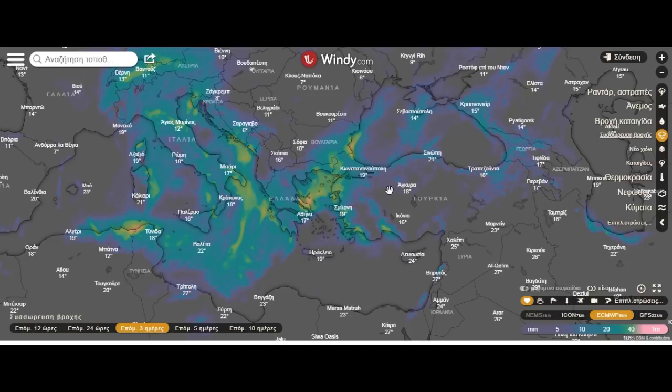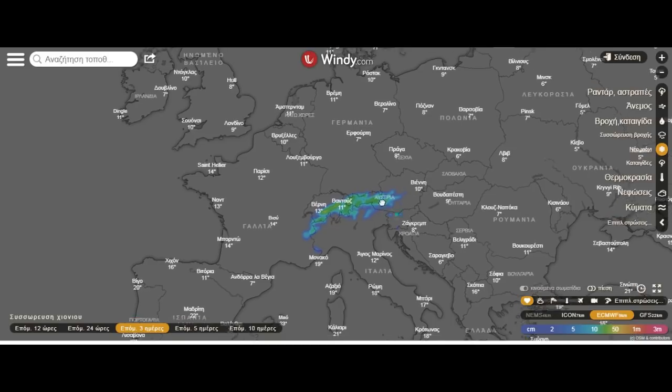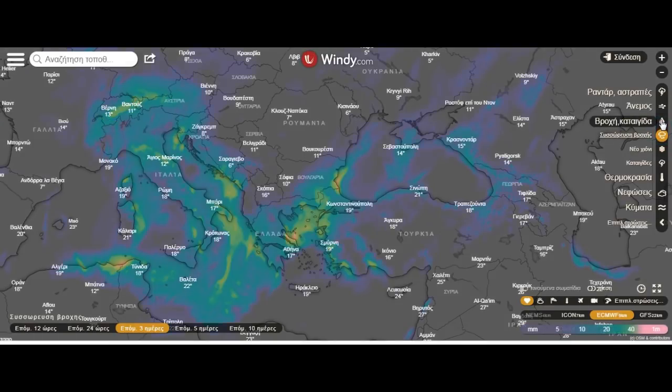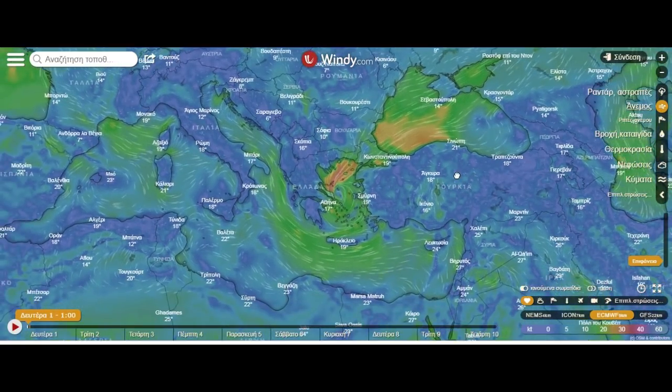Hurricane ZORBAS right over the island of Evia, concentrated in the North Aegean Sea area. And this is snow over the Alps, of course. Austria and Germany. Let's go back. Okay. That's the latest.